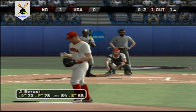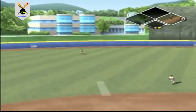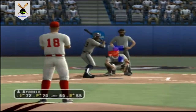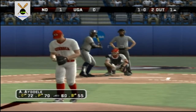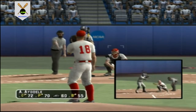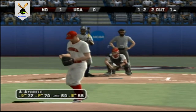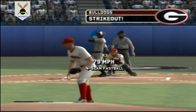Breaking pitch for a called strike two. This one lofted the straightaway left. The left fielder makes the catch. Breaking ball in tight for a ball. Fouled out of play. And the side is out.